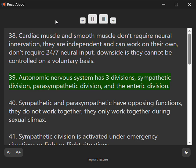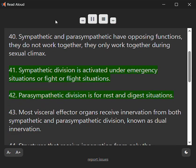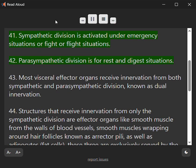39. The autonomic nervous system has three divisions: sympathetic division, parasympathetic division, and the enteric division. 40. Sympathetic and parasympathetic have opposing functions. They do not work together, they only work together during sexual climax. 41. Sympathetic division is activated under emergency situations or fight or flight situations. 42. Parasympathetic division is for rest and digest situations. 43. Most visceral effector organs receive innervation from both sympathetic and parasympathetic division, known as dual innervation.